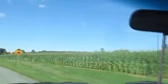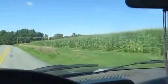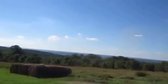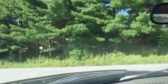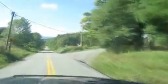Cutting it, probably for silage. Right near some hay here that's already been cut. I'm coming up to the stop sign, and let's see, we'll look to the right, we'll look to the left, and nobody's coming. Make sure everything's safe and make the turn.